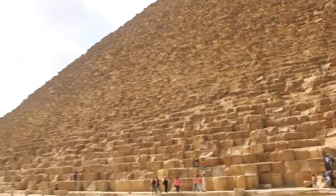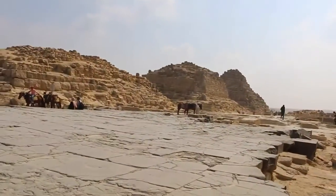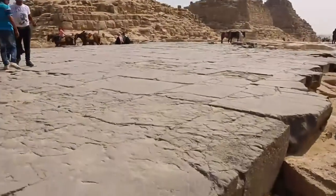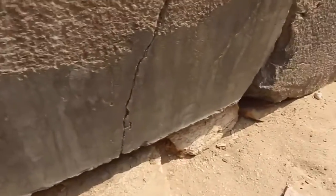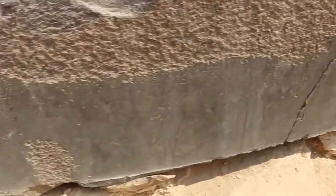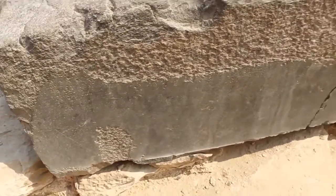Just beside the Great Pyramid once again. The last spot was just over here, but another place here where the stone is remarkable. So we'll look at a few still shots from here.